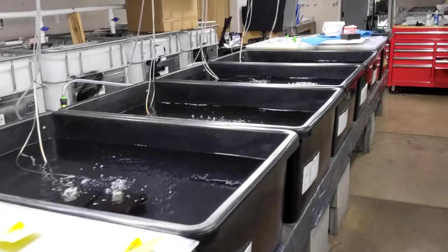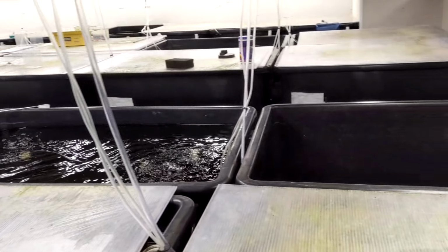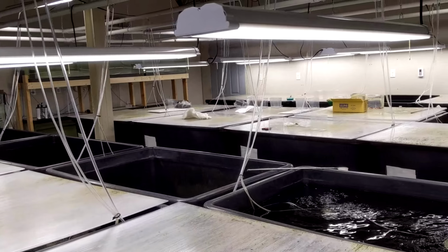So these are just some of the things we've been working on. It's a little bit of a mess out here. We did just get through shipping, or we're finishing shipping. The team's out there right now working on it, but we're getting ready for a big import order.